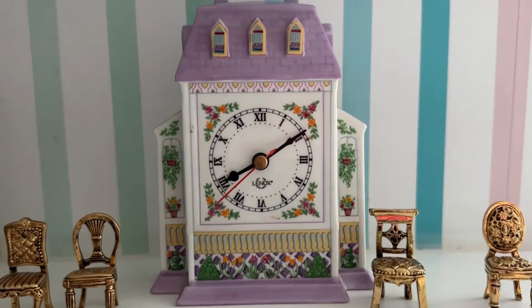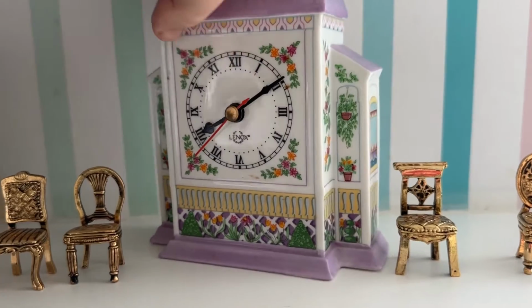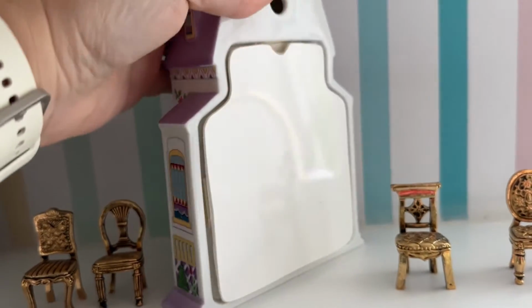Next, I have the clock. It's a little purple guy. You could hang it on the wall. There's an item on the back so you can hang it, but I just have mine on the shelf. I think it's so cute.